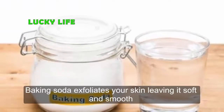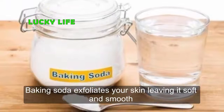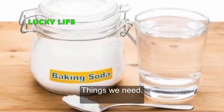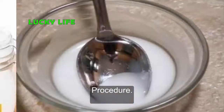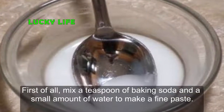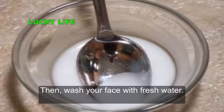Second method. Baking soda exfoliates your skin, leaving it soft and smooth while unclogging pores containing dead skin cells. Things we need: baking soda, a mixing bowl, a spoon, water. Procedure. First of all, mix a teaspoon of baking soda and a small amount of water to make a fine paste. Then, wash your face with fresh water.